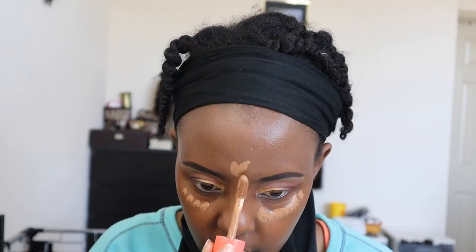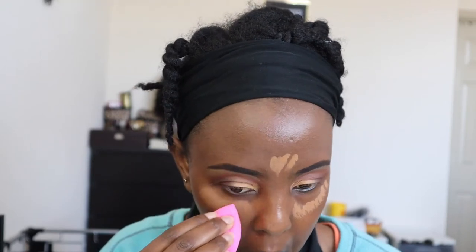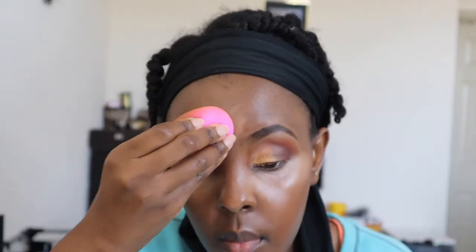I'm gonna highlight. My concealer that I'm gonna use is Juvia's Place. This is the number 6. Normally I put it right there. I put a little bit. Damp Beauty Blender. Because I put that eye cream, so it doesn't look too dry. So I'm gonna set that.